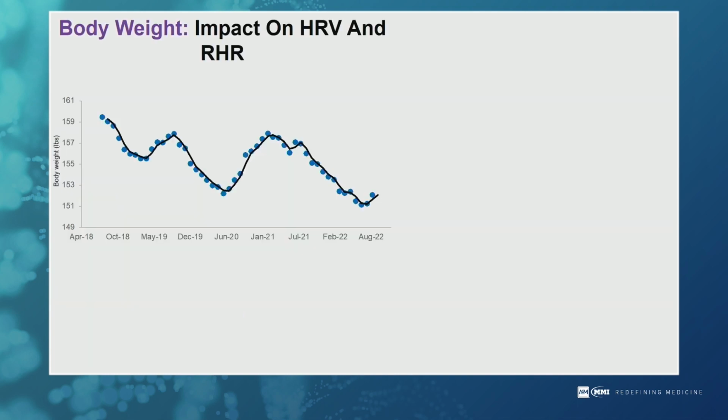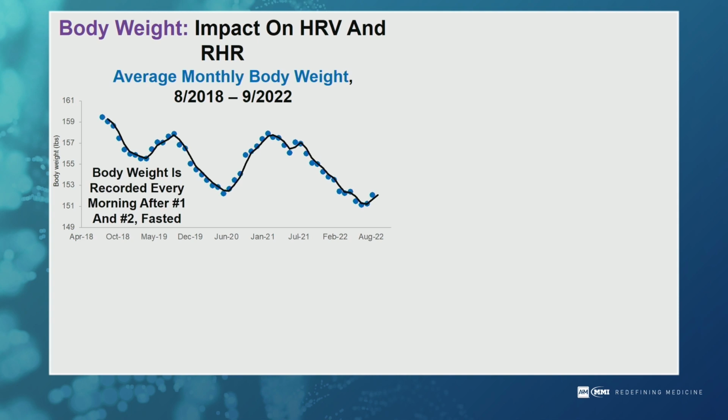So the first for me, and arguably the largest impact, may be body weight. In addition to all the things I track, I weigh myself every day in the morning, also after using the bathroom. When I first started tracking body weight, I was around 159. And these are not unintentional changes. My goal is always to be as lean as possible, so measuring body weight helps with that approach.